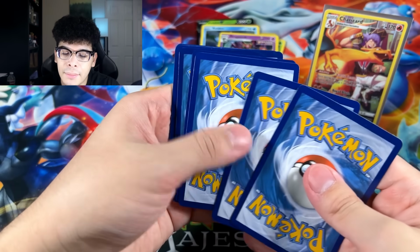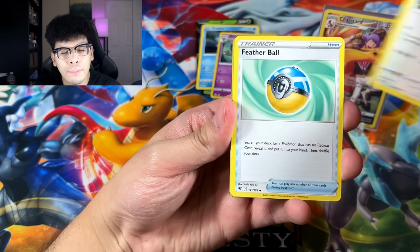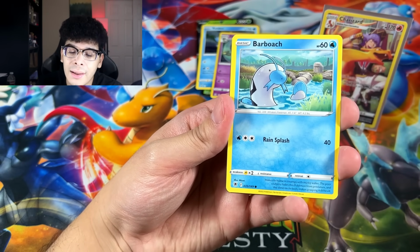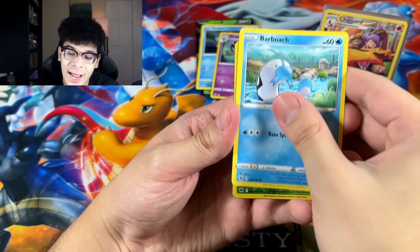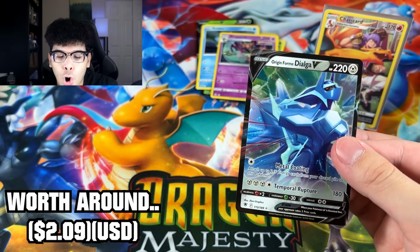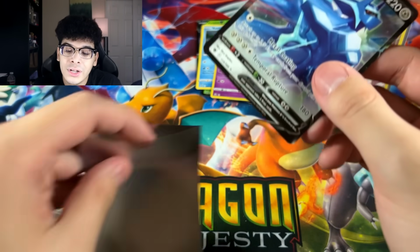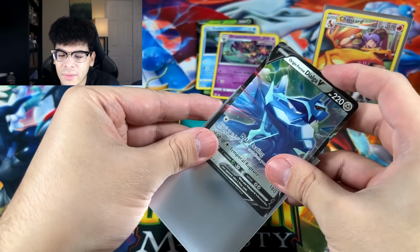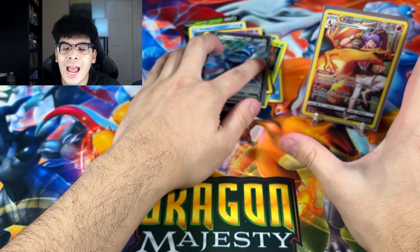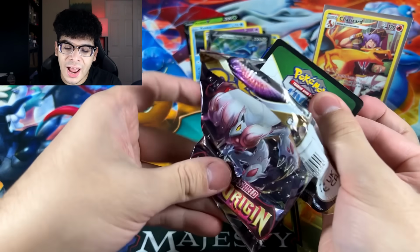Astral Radiance up next. Does Astral Radiance have a trainer gallery set? I'm pretty sure it does, or I might be straight tripping, you feel me? It might just have Radiance. I don't know. We got a Leafeon, and we got the Origin Forme Dialga V. I'll take it. I actually do believe I need this card for the Master Set, but it's not taking down the Zard. Moving on into some Lost Origin, everybody.